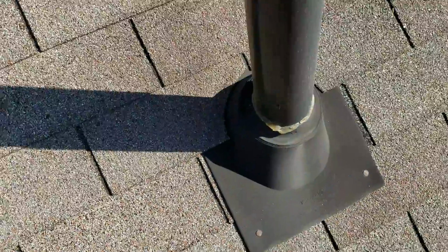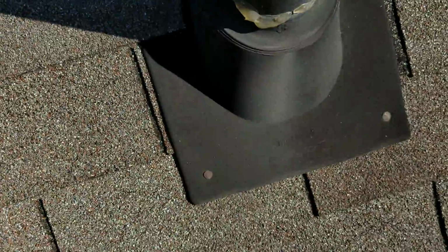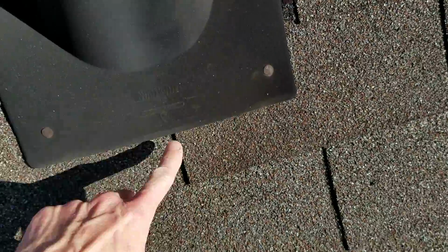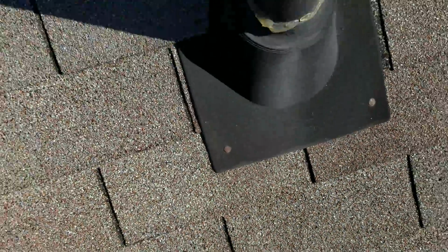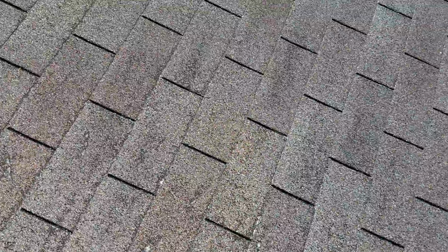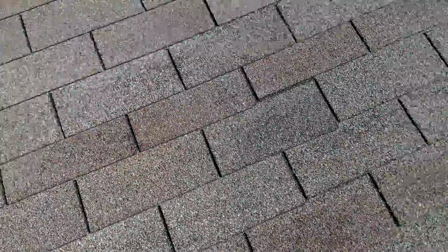Pipe boots, rubber seal is intact, not dry rotted and cracked yet. There are exposed nails, which is a no-no. These need to be caulked, or the nail head will just rust off and leave a hole. There's another area that's had some scraping. Could be mechanical.